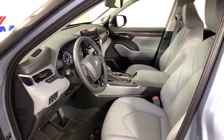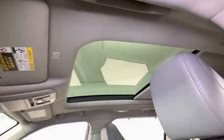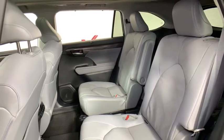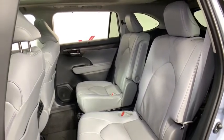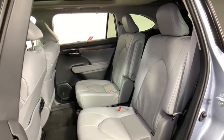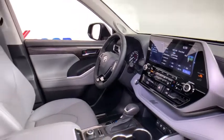Traction control, power liftgate, power passenger seat, dual airbags, panoramic moonroof, power steering, four-wheel disc brakes, rear window defroster, heated front seats, fog lights, trip computer, electronic stability control, security system, power windows, heated steering wheel, leather seats, remote keyless entry, brake assist, overhead console.